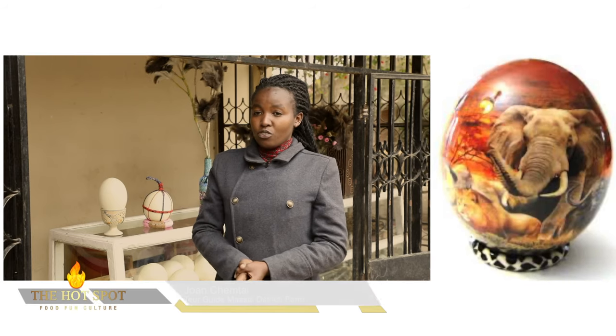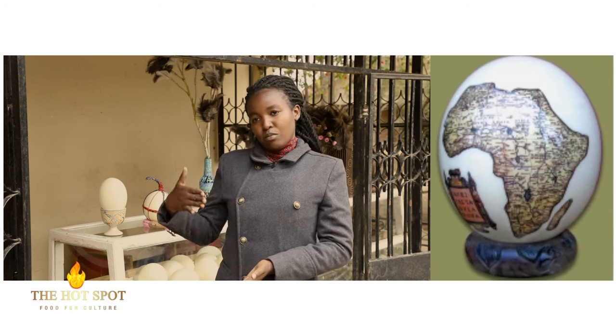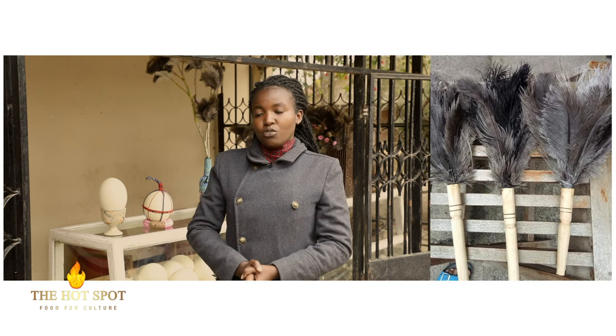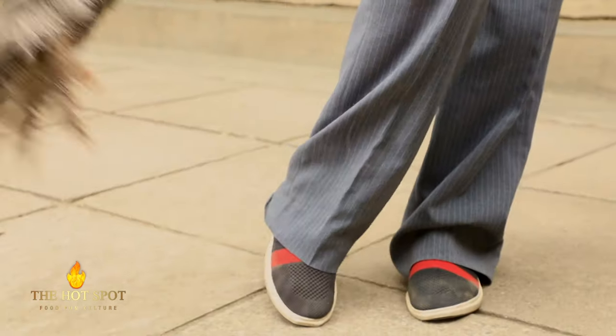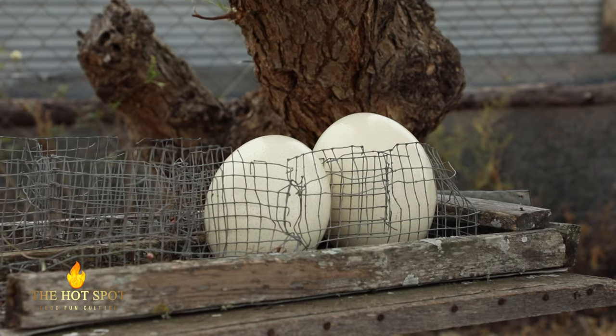Our eggshells go for 1,000 bob. Our feathers, we have small and big ones. The big ones go for 100 Kenyan shillings, and the small ones go for 50 Kenyan shillings. We have feather dusters, big and small ones. The big ones we sell for 1,000 Kenyan shillings, and the small ones we sell for 100 Kenyan shillings.